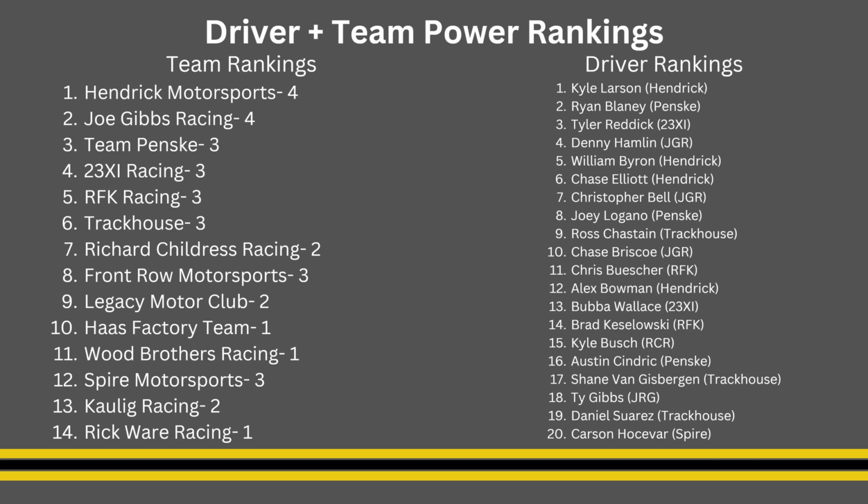Daniel Suarez kind of hangs out around the same area Ty Gibbs does points wise. Probably needs a win to make it. And I'm giving Carson Hocevar a lot of credit. He had a really great second half of last year, was running a lot higher than I would say most people expect Spire guys to do. I think Hocevar has a lot of potential, and I think as Spire continues to build, you're going to hear a lot more from Carson Hocevar.